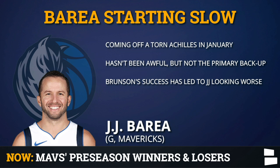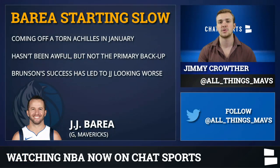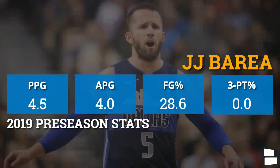He tore his Achilles in January, so he really has had a good, speedy recovery. But it's not that he's looked terrible. It's just that Jalen Brunson's looked really good, and JJ Barea is kind of taking this backseat mentor role. Now, again, I love JJ, but here are his numbers so far. 4.5 points per game, 4 assists, only 29% from the field, and he hasn't made a 3-pointer yet in his time in preseason. Now, he's only played in 2 games. I expect more games to be played soon. 14 minutes per game for JJ.